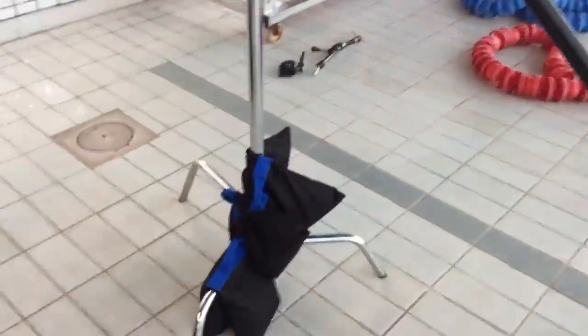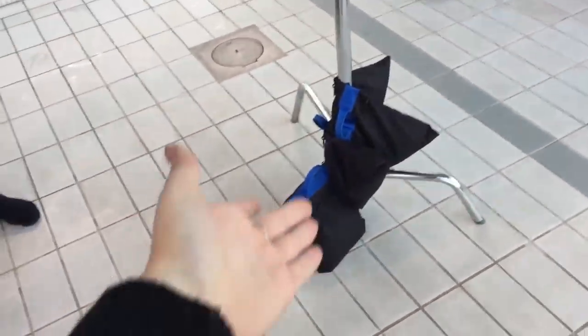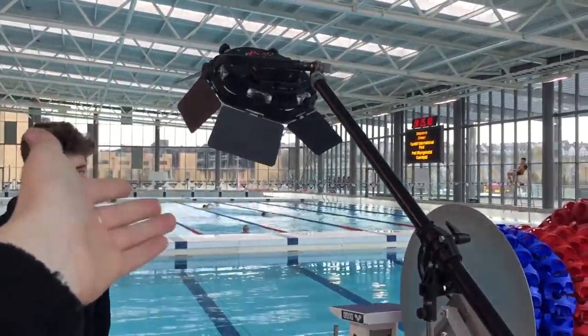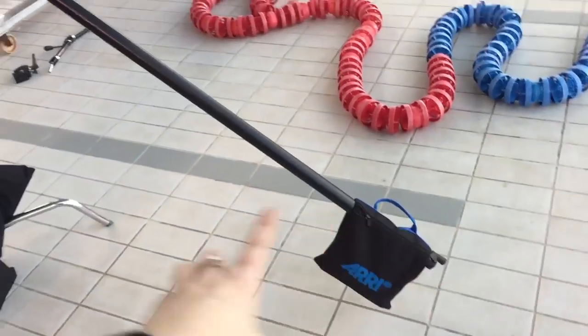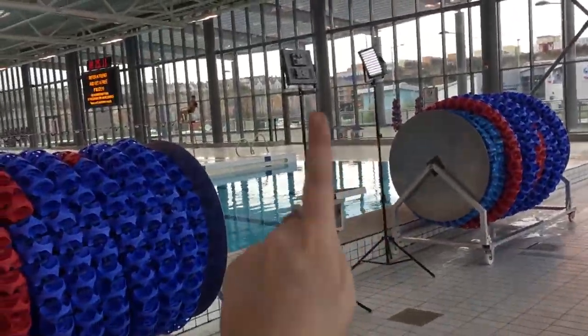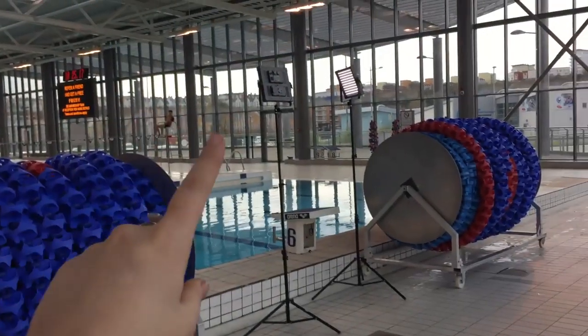So the situation here is not looking good. Well, it is looking good, but we didn't think that we would need that many sandbags. It's just because this thing is so heavy that we need to balance out the weight with our sandbags, which means that we probably won't be using these, just because we get more light off that than we do off these.